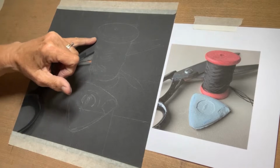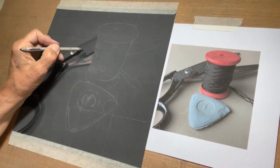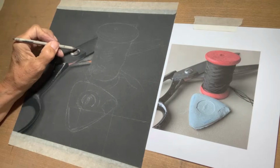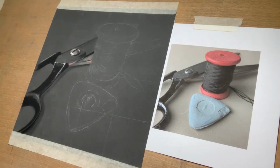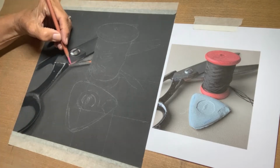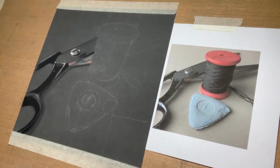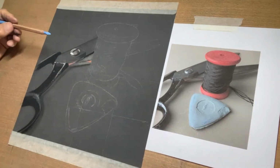I don't really have a rhyme or reason to how I work. I don't necessarily work dark to light, light to dark. I sort of start in the middle and work outwards in both directions sometimes. Other times, like you've seen here, I've worked the outline of the scissor and sort of filled in accordingly, but I don't always work like that either. It just depends how I'm feeling, depends on what I'm drawing. So just find your own way, do your own thing, it's up to you.